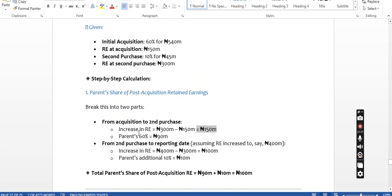No, Mr. Kazim, I think what Mr. GTB is trying to say is, from the initial illustration, after that second purchase, there's no introduction of 100 million. There's no additional 100 million increase in the retained earning. It was at the end of the year that we now assume that this is increasing by 100 million to make it 400 million. I think that's what Mr. GTB is pointing to.